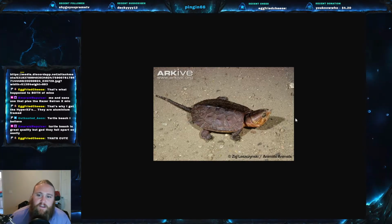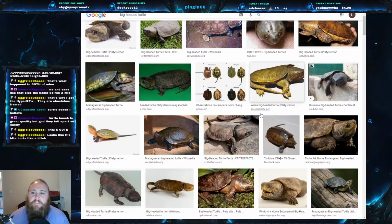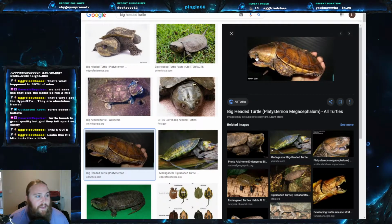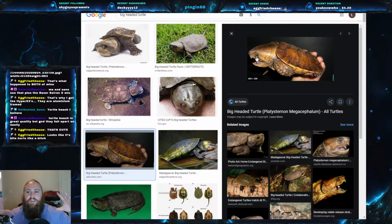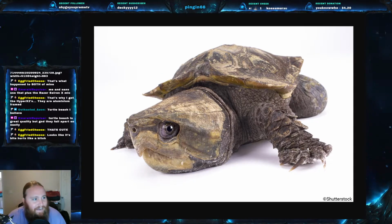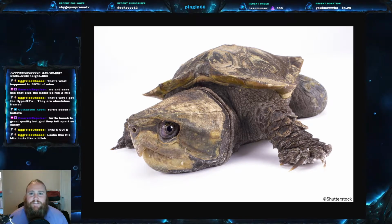Here's a picture of kind of the entire body that you might see, and we'll discuss a little more into this. If you look them up, they have a whole bunch. This right here is a good picture showing how large their head is compared to their body. But anyway, so big-headed turtle, or scientific name Platysternum megacephalum.